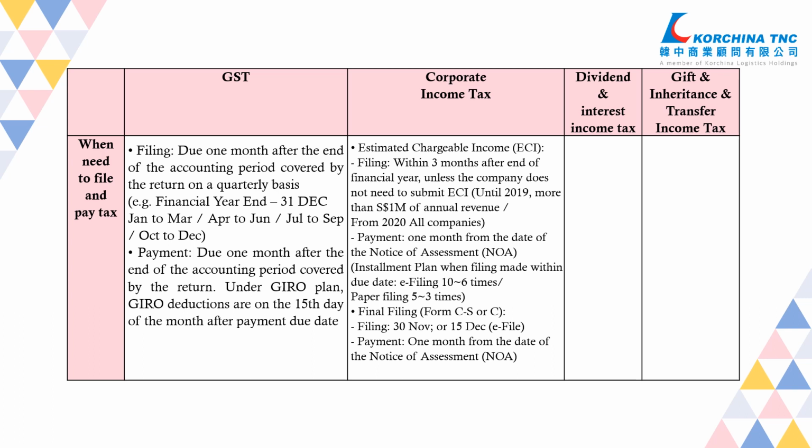Estimated chargeable income (ECI) filing is within 3 months after the end of the financial year, unless the company does not need to submit ECI. Until 2019, this applied to companies with more than 1 million Singapore dollars of annual revenue; from 2020, all companies. Payment is 1 month from the date of the Notice of Assessment (NOA). Installment plans are available when filing is made within the due date. E-filing: 10 to 6 times. Paper filing: 5 to 3 times.